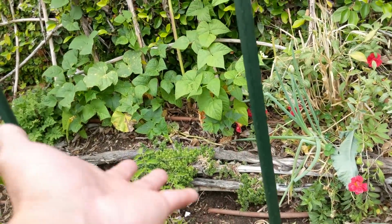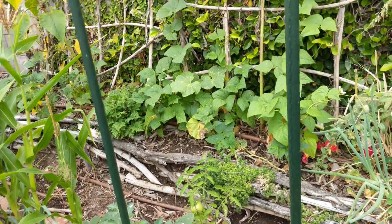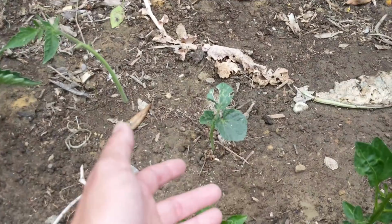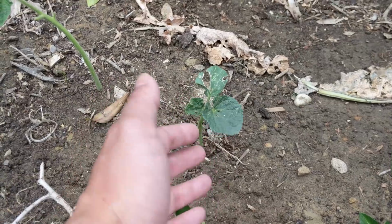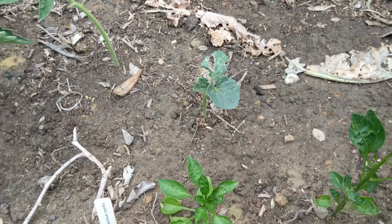Our pole beans are continuing to climb up there. We have some cucumbers over there. Might have started them too early. And the okra, I'm always having trouble with them in the ground. I've had great success in the past by putting them in a container. So maybe next time I'll let them grow a little bit larger before I put them in the ground.